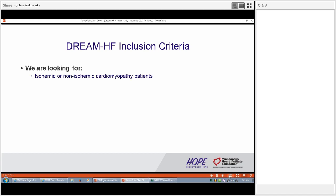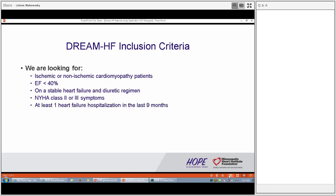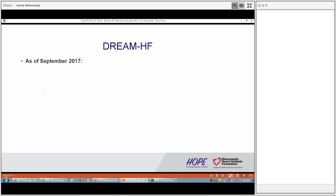Now, this is the important slide, the inclusion criteria. We're looking for ischemic or non-ischemic cardiomyopathy patients with an ejection fraction less than 40% that are currently on a stable heart failure and diuretic regimen with New York Heart Association Class 2 or 3 symptoms. These patients should have been hospitalized for heart failure within the last 9 months or visited an ER for heart failure or have an NT-proBNP of greater than 1,000.